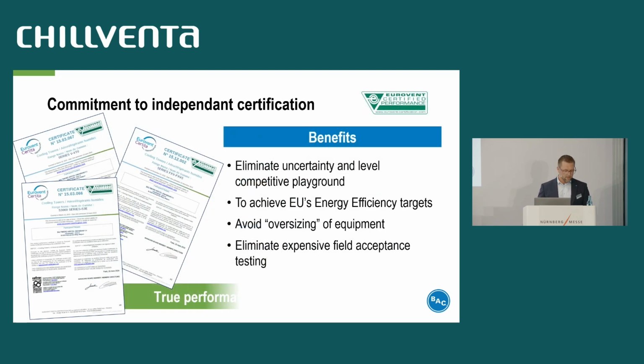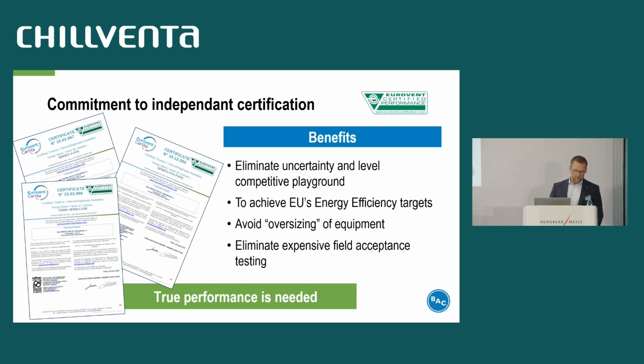What are the benefits of Eurovent certification? It eliminates uncertainty because it's true data. And it allows to compare apples with apples. It's like the rules in a football game. They are the same for both teams, and the game starts with 0-0, not with 1 or 2-0 for one team.